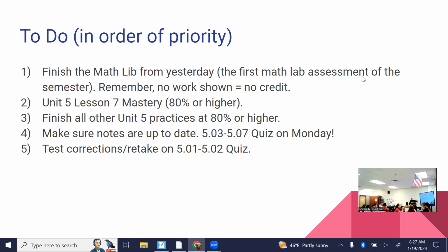If you're an overachiever, then make sure your notes are up to date, because I don't know about all the algebra teachers, I would say most of them let you use your notes on quizzes, or just in general, if you missed a lesson, you gotta take notes on that lesson so that you're ready for the quiz. So quizzes on Monday, make sure your notes are up to date.